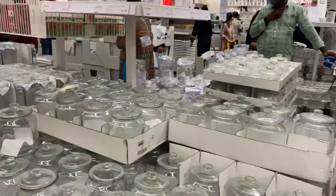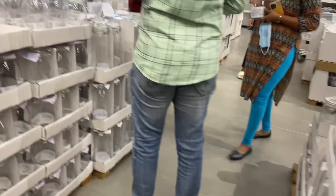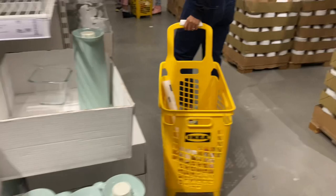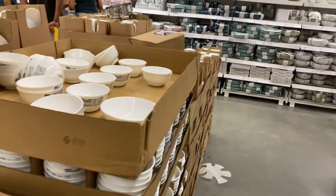Haan, these jars are for 399. It's for 279. This vacuum flask is for 349 rupees. ₹59 se ₹69 ho gaya. Kya fancy na? ₹59 se ₹69 ho gaya ye. Big balls.